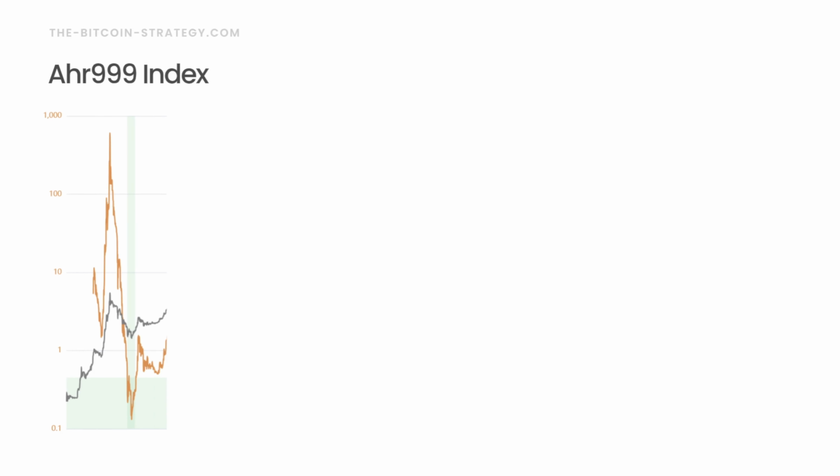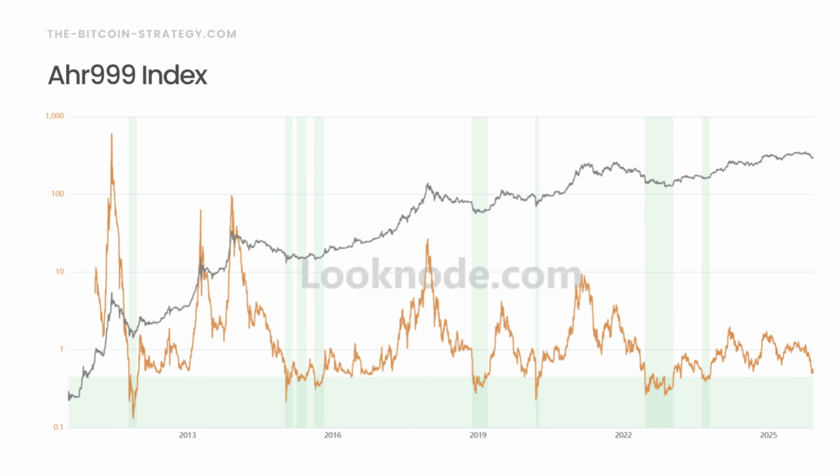Let's have a look at a few mathematical models that worked pretty well in the past to predict cycle tops and cycle bottoms. Here we've got the AHR 999 index. It's a crypto revenue mining based index, and it did give quite nice buying signals in the past.